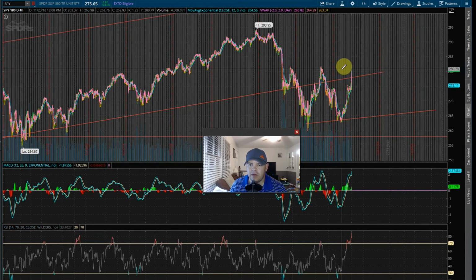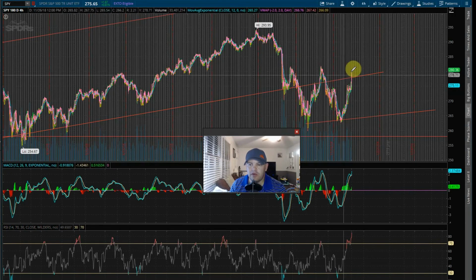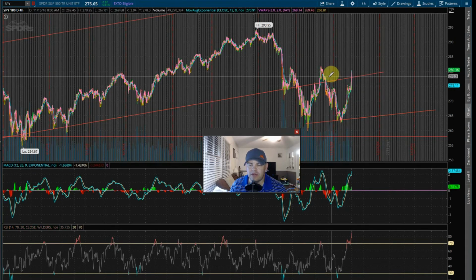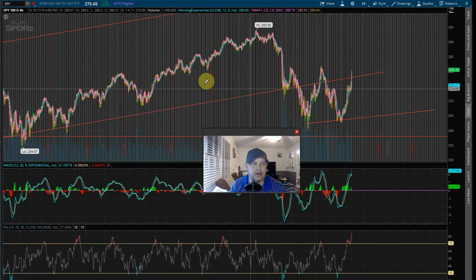So we'll have to see what it does at the 281.50 mark, which will probably be at the open around 8 to 9 o'clock in the morning. And so since we're moving horizontal, we could continue up, or if it starts to sell off again, we'll probably be looking around the 265 area for a support bounce.